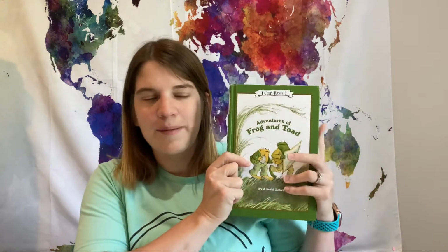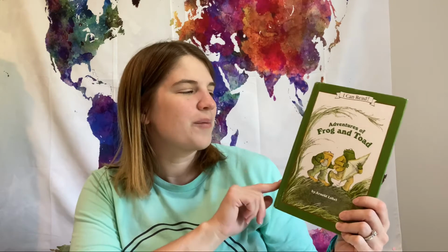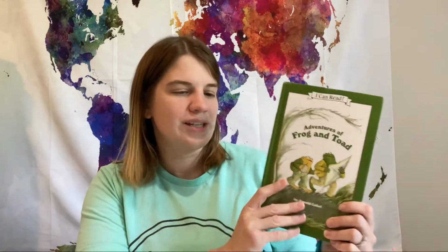This is an absolute favorite, and it's The Adventures of Frog and Toad, and I think it's got most of the stories of Frog and Toad in here. It's a pretty thick one. We've had this one for years, and it is well loved. They could tell you exactly what stories they want to have read or will read to us.